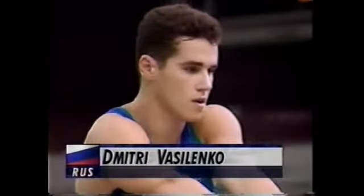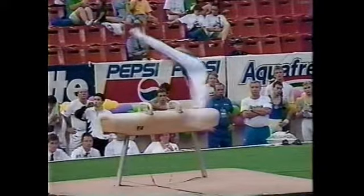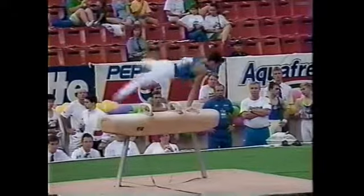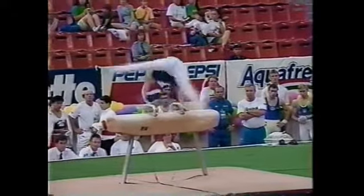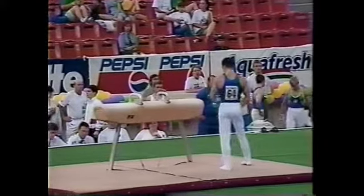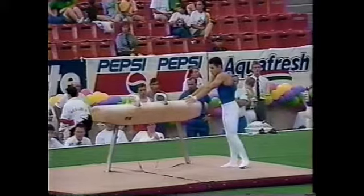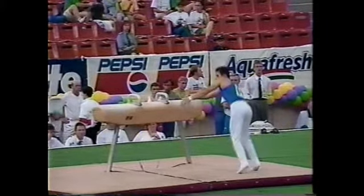Now to the horse, Dmitry Vasilenko from Russia. They're our team leaders. Isn't this something? Look, he has to touch. Oh, no. That was going so beautifully, and he was doing one of the most difficult combinations you can do, a flare without touching the pommels in the center of the horse. He just caught his leg on the pommel.